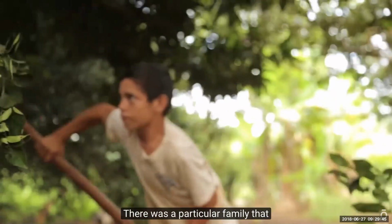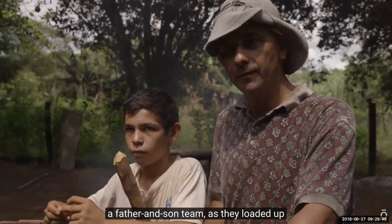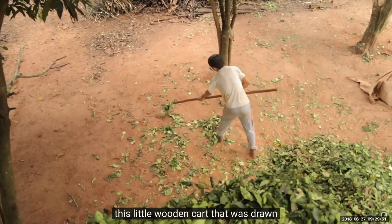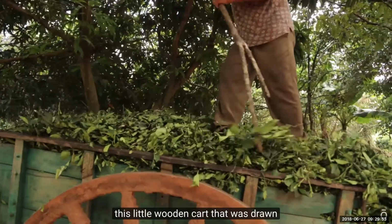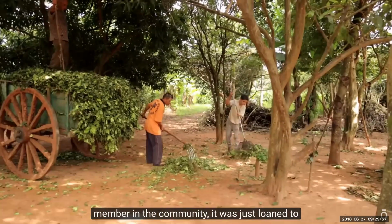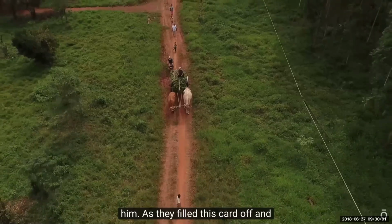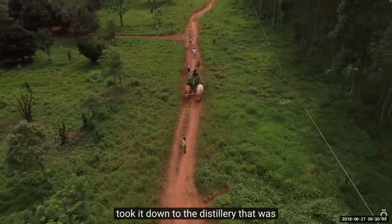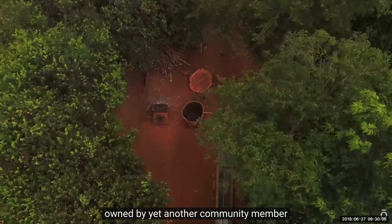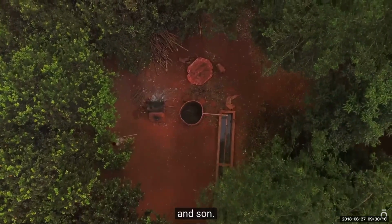There was a particular family that really stole my heart, a father and son team. As they loaded up this little wooden cart that was drawn by an oxen, this oxen was borrowed by another member in the community and was just loaned to him. And as they filled this cart up and took it down to the distillery that was owned by yet another community member, to see them work together as father and son.